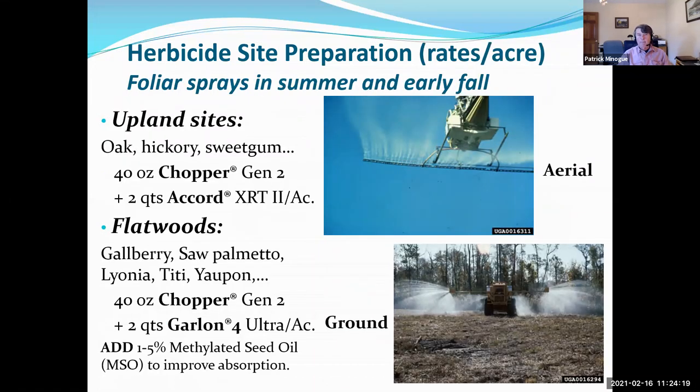Our other period where we do actually most of the work now is during the summer and early fall with foliar sprays. Now, there are a lot of different treatments that are out there, and to make it easier to understand, I'm going to break it into two main cases. One, upland sites, where we've got oak, hickory, sweet gum, maple, etc., or flatwoods, coastal plain sites, where we've got a lot of gallberry, saw palmetto, lyonia, and titi, yaupon. Other waxy leaf species are common.